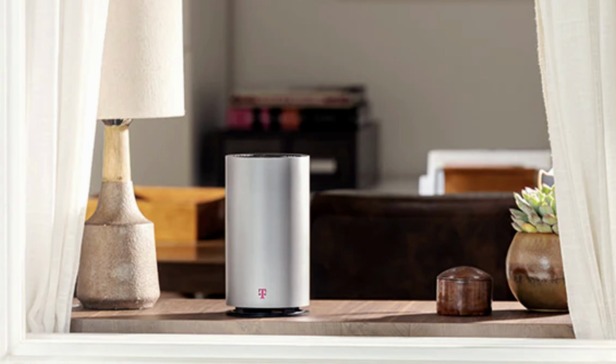I've gotten lots of emails about it, and I wanted to see, finally, now that we have the signal in my area, what it was going to be like. So what did I do? I ordered me the T-Mobile 5G gateway.